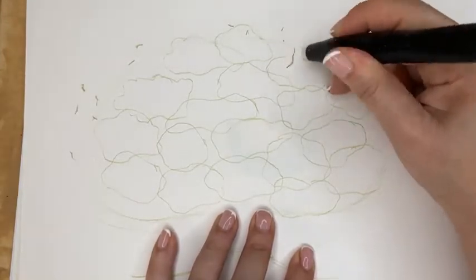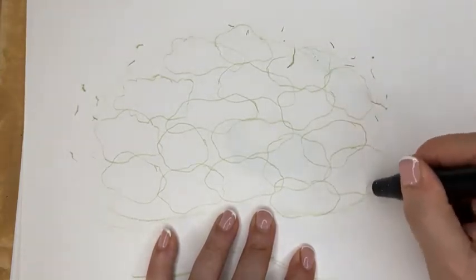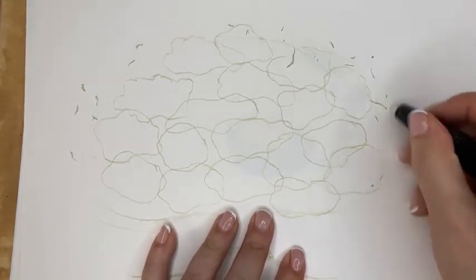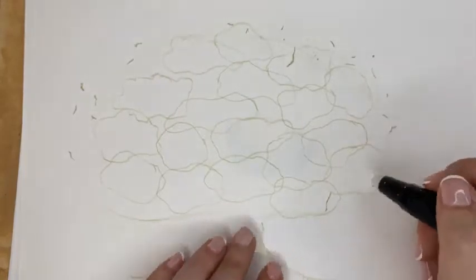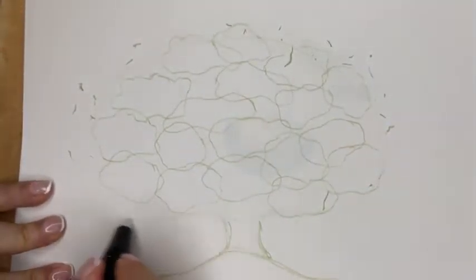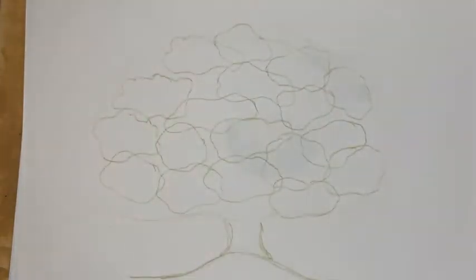If you use the rubber really aggressively, then again you can wear out the tooth of the paper. So we want to go as gently as we can, but still getting rid of some of this. But again, we're going to be making lots of mess around the edge, so don't worry about it too much. The majority of it will get covered anyway. Okay. And you'll probably still be able to see the outline there, which is good, because we might still use it.